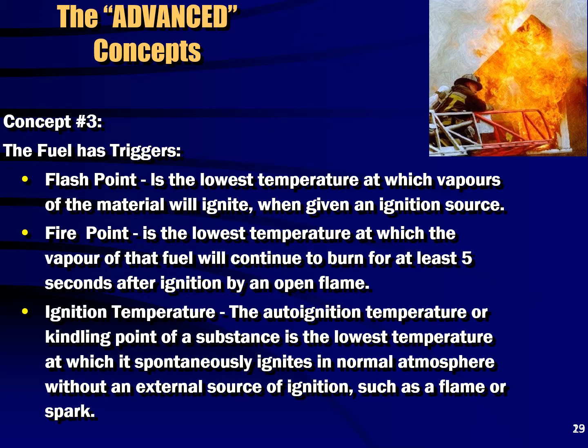So first one, flash point. Flash point is the lowest temperature at which vapors of the material will ignite when given an ignition source. So in other words, we have something that's off-gassing, and those vapors will ignite if I hold a heat source to them. Fire point is the lowest temperature at which the vapor of the fuel will continue to burn for at least 5 seconds after the ignition by an open flame. Fire point is the sustained fire. So if we have a fire and the gases catch and they immediately go back out, that's not fire point. You got to have it burning for at least 5 seconds.